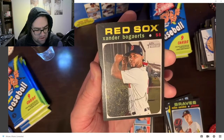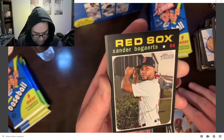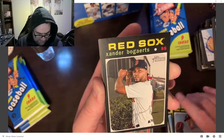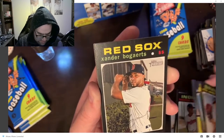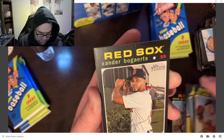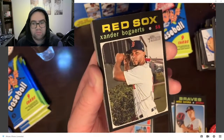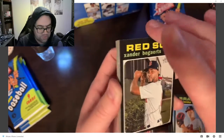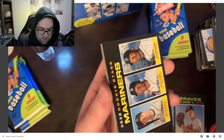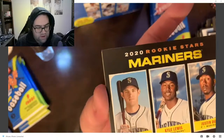And this is like, we see another... oh, they just took a picture of the guy in the same spot or something. It's weird. I feel like I saw this exact same card, but I think they just posed him in the same place. So there's your Kyle Lewis.